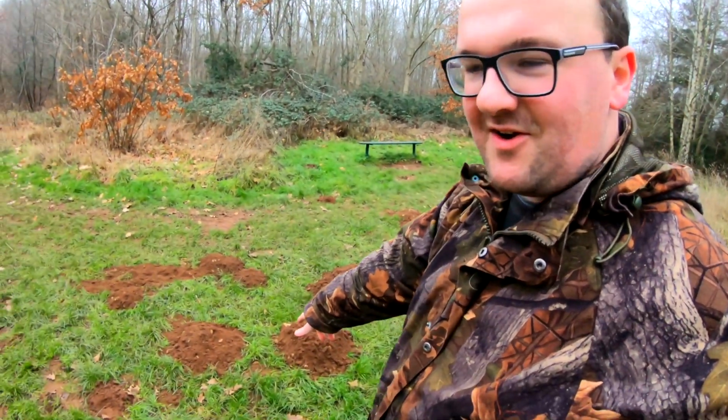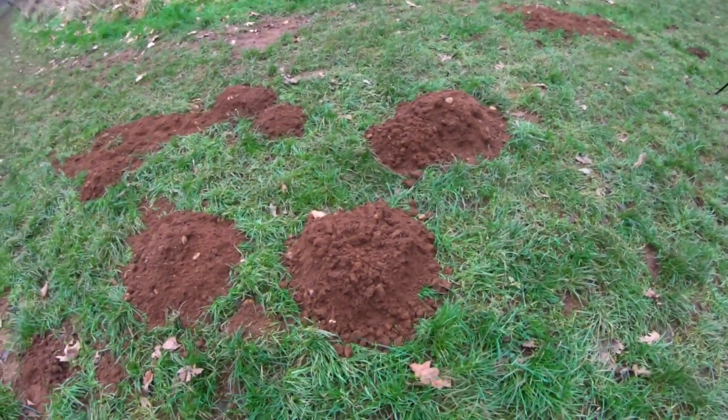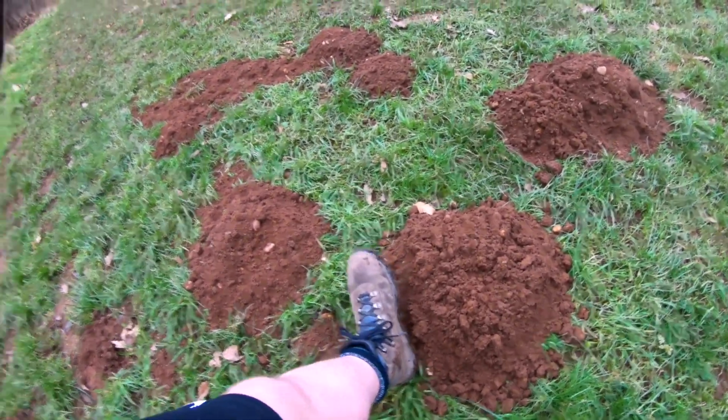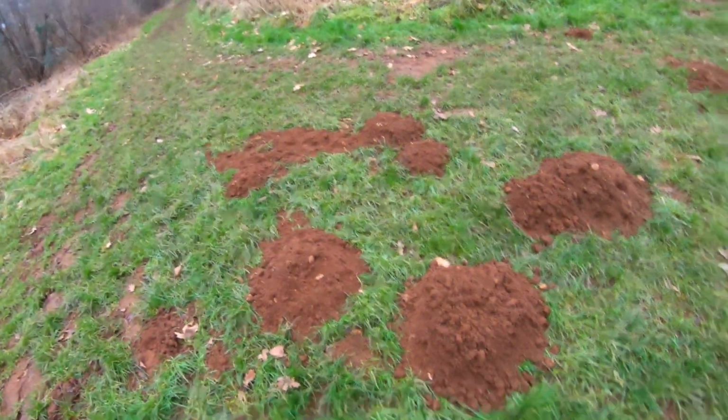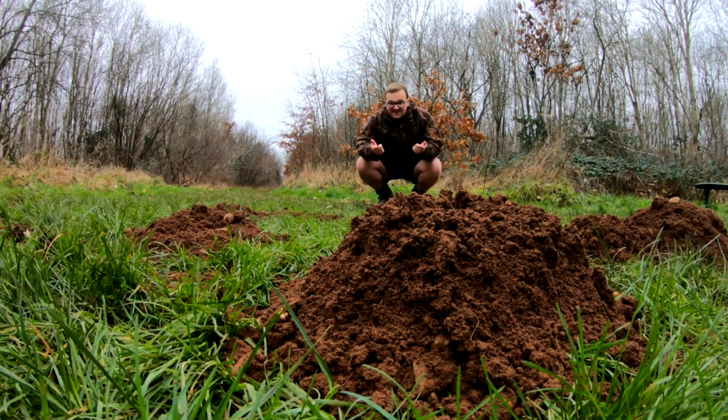I've just come to the spot, right? And look how busy the mole that's been around here. These things are colossal. Put my foot next to it. I've got size 12 feet. Look at the size of these. And this one, there's one. It's done some work down there. This mole is creating mountains, mate, not molehills. Look at the size of it.